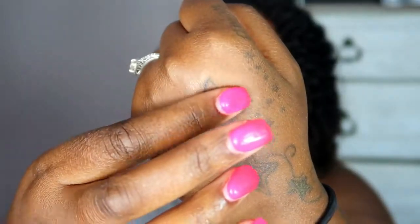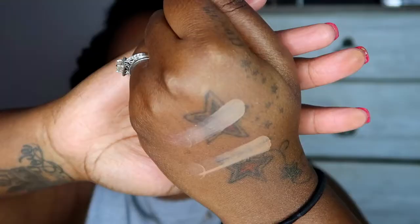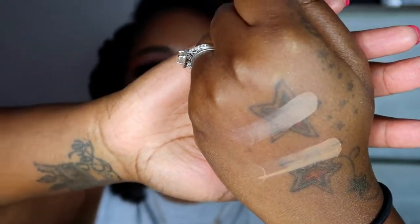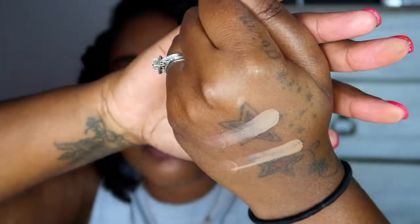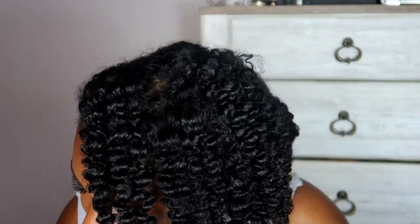Swatch Birch from the Anastasia palette and Lust. Here is Birch, and then here is Lust. Kind of similar, but it looks like Lust is a bit more on the camel side, whereas Birch is more of a bone shade.